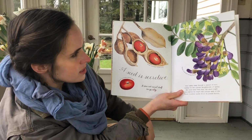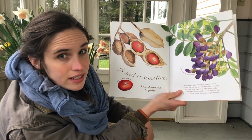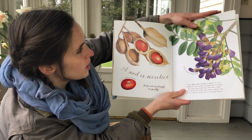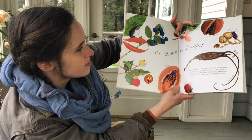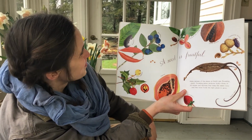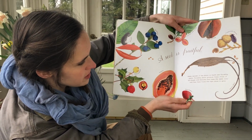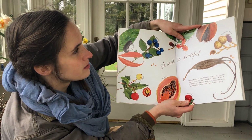A seed is secretive. Do you think that seeds seem like they have a secret? It does not reveal itself too quickly. That's so true. I know that my seeds are going to be waiting in the ground for a long time. A seed is fruitful. Blueberry. Strawberry. The seeds on a strawberry are easy to see. You can even pick them off if you want to look at them closer next time you're eating a strawberry.